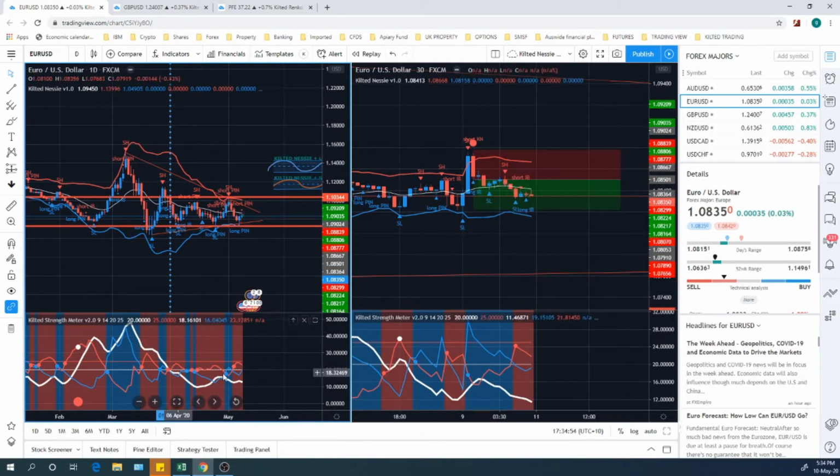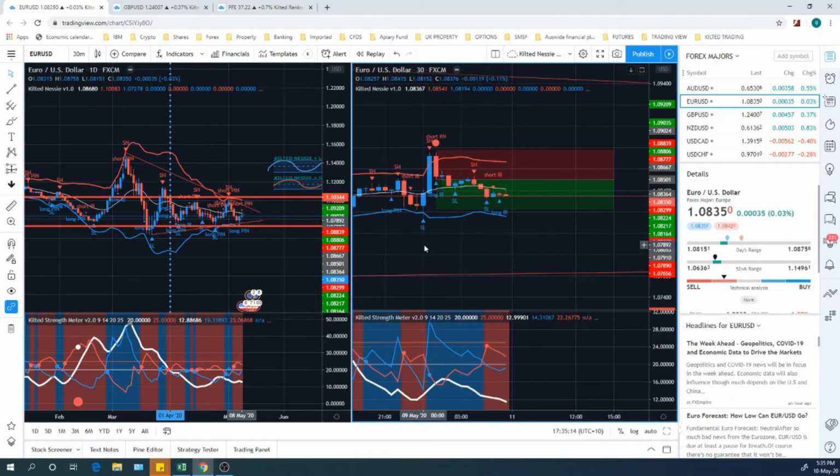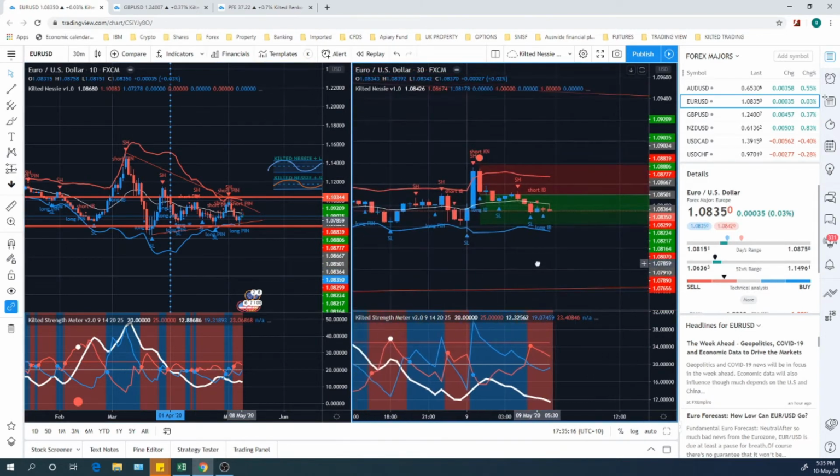You can see there an indicator. It works very well with the Kilted Strength Meter in terms of using it for your rules of when the market's going sideways and obviously when it's in a trend, so we can take advantage of both of those market structures. If we first of all go to the 30 minute chart here, we'll look at the EUR/USD and what the rules are that would make a valid trade setup.